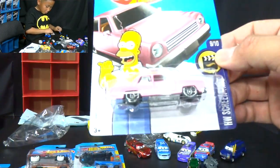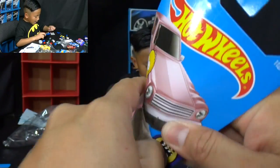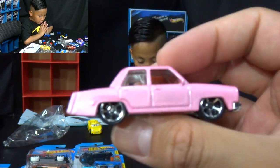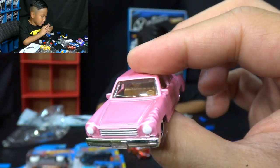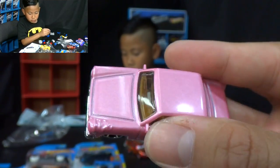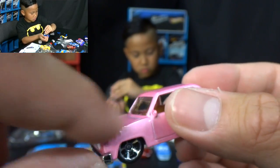And here is the Homer, and Jonah's been wanting to open up this one for a while. It's our first time finding this, which is weird, like at the store. Guys, I think it'll support. Well, we'll see. I don't think I heard anything drop. Anybody see anything drop? Here's Homer's dented car, which is pretty cool.